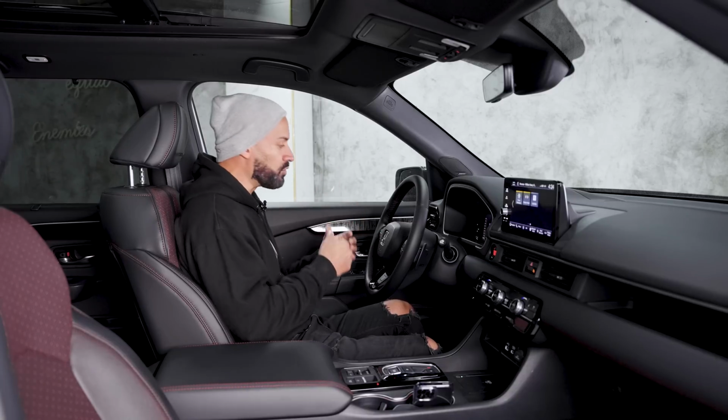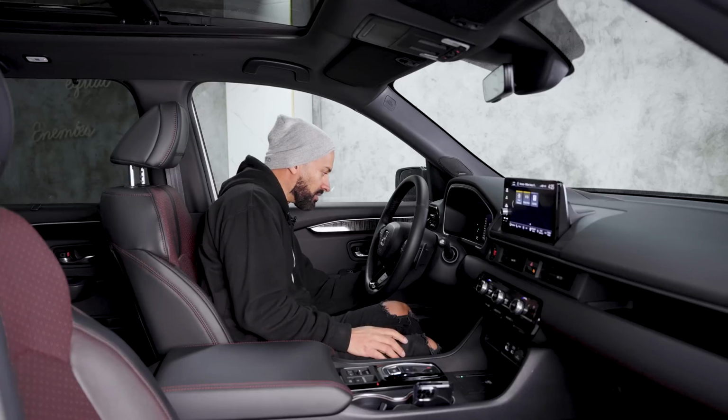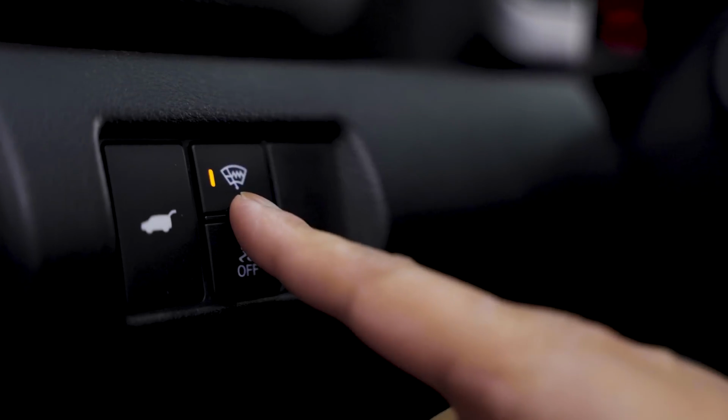But again, you get Bose now for 2023, and you get a heated windshield on this model. When I press this button, voila, all the snow melts.